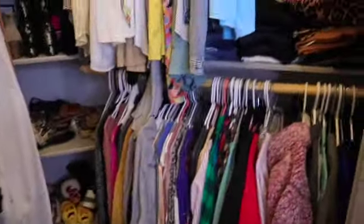I also have bins up top because I don't have any storage in my apartment. I live in a 680 square foot apartment. It's really small. I don't even know how we're going to tackle this, but let's see.